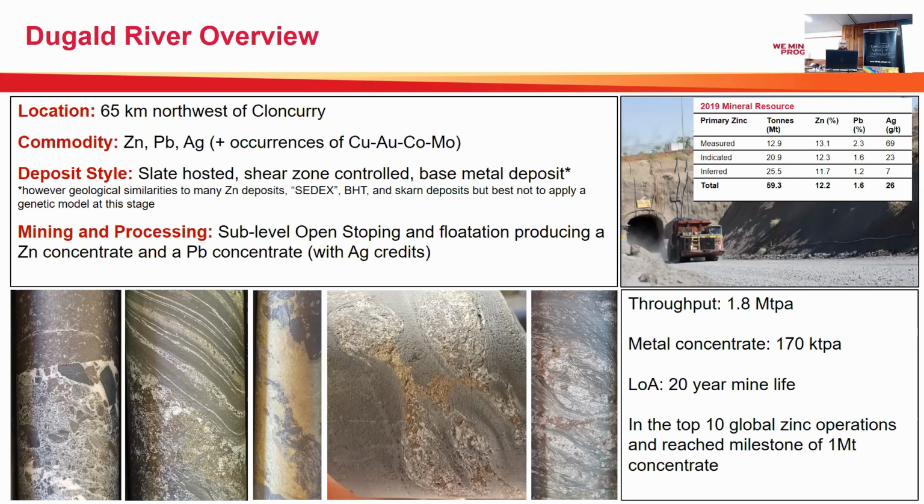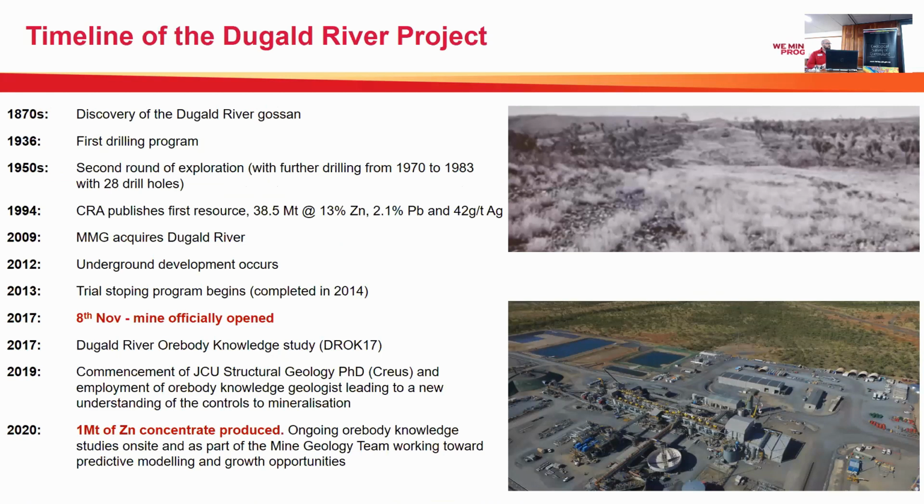Just a quick overview of the history of the Dugald River project. So Paul did mention this yesterday, and it's all been snipped off there, unfortunately. But essentially, 1936 was the first drill hole that was sunk into the deposit. And without going through everything else, MMG took it up in 2009, and it went into operation in 2017. And since then, we've done the ore body knowledge study and continued to try and put ore body knowledge back into the operation, the models that we do, and work on growth and prediction studies. Also, you may note there that it took 80 years from the first drill hole to actual mining of the deposit. So that's a pretty significant chunk of time there.